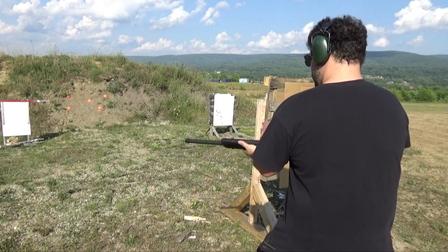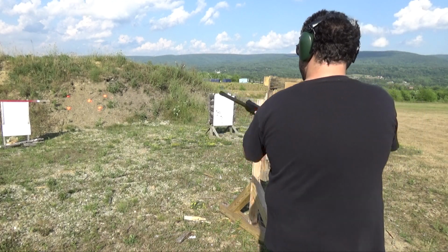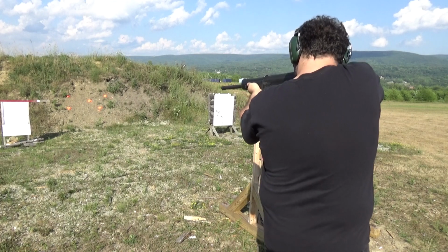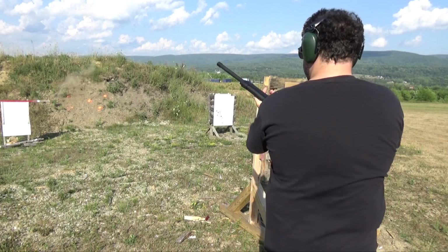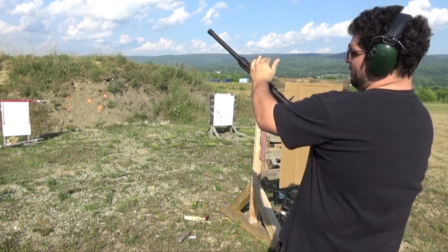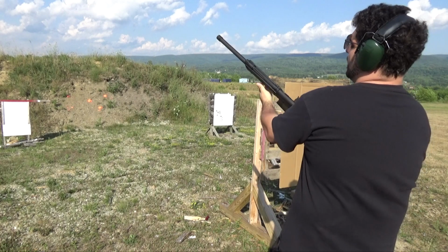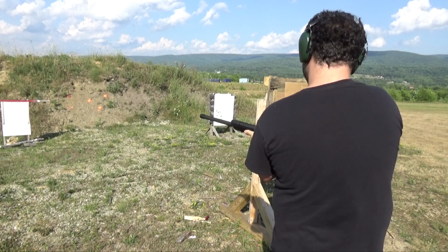So, AK style safety. Drop it. Alright, not too shabby. Now you see, that's what I'm talking about here. Sometimes it'll hang up, it doesn't have enough force pushing this back. So sometimes you got to help it along, which it's stuck.